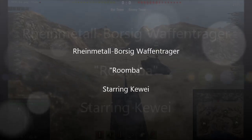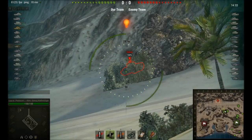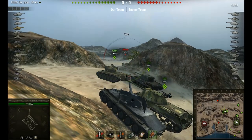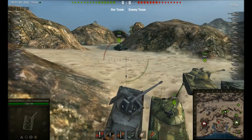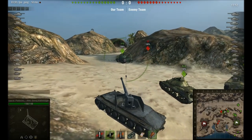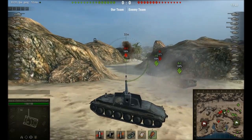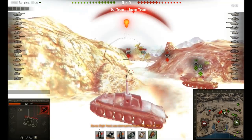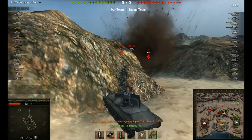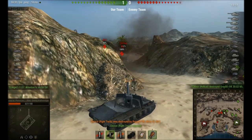Today we are looking at the Rheinmetall Borsig Waffentrager, affectionately known as the Roomba. We're following around K-Way as he just crushes everything in sight. The map is Airfield, and he's trying to make it into the sniper position up in that E6-ish area. However, he's going to take a big hit here from an opposing Roomba, which is going to limit his options. It doesn't limit what he's going to do, but he'll just have a couple fewer options in the game.